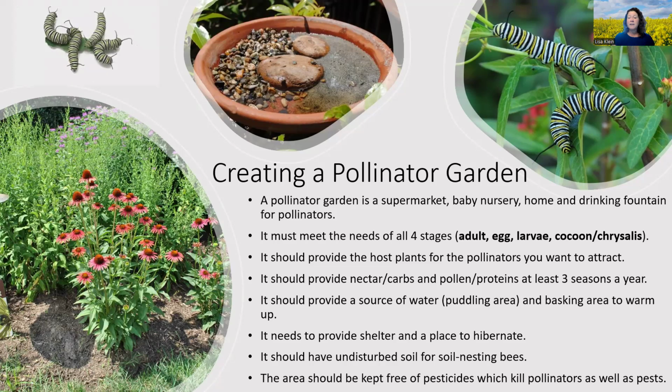You need to have some kind of shelter for them, some place for them to hibernate. I know some people get these butterfly houses. I've yet to see butterflies use them. They figure out where they need to go. As long as you have the plants, they're going to figure it out. So just provide the plants.